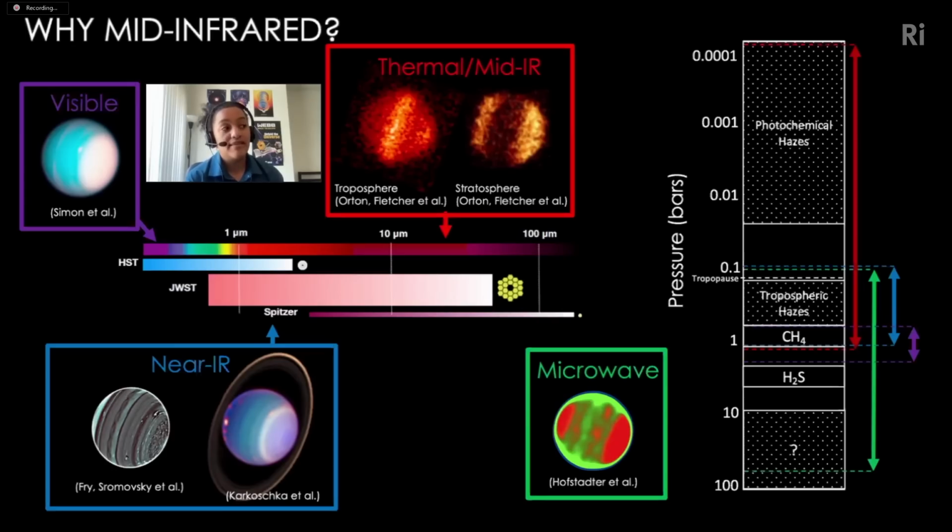These different wavelengths are sensitive to different depths in the atmosphere. On the right, this shows the vertical structure of an ice giant atmosphere. We're showing the stratosphere and the troposphere separated by the tropopause. Below the tropopause is the troposphere, and above the tropopause is the stratosphere. And we can see where each of these wavelength bands sense. Visible and near infrared, the blue and purple, like the Hubble Space Telescope, looks at the cloud tops, so around the tropopause in the upper troposphere. That's useful for sensing what the clouds are doing and the dynamics and how fast those clouds are traveling to see wind speeds.